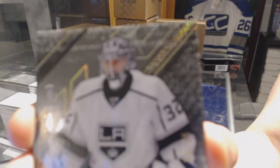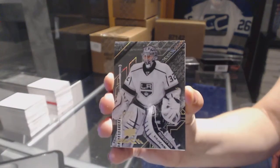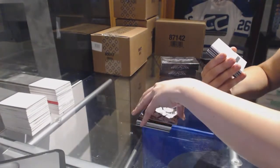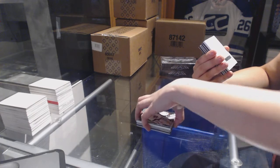For the LA Kings, Jonathan Quick. Absolutely, just let me know. Well, this is a good case so far.